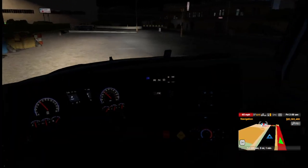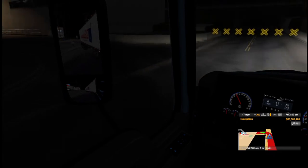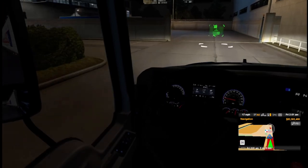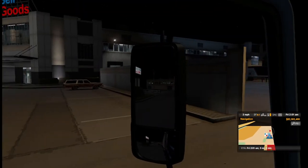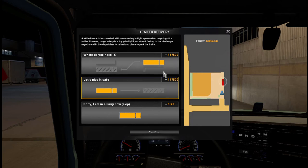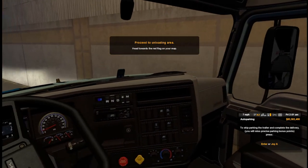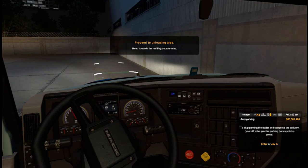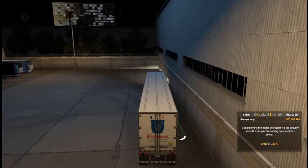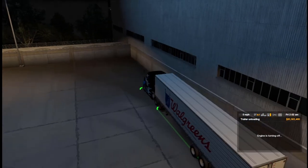Oh wow. Some smooth driving. I am using my Xbox controller today, and we are here at our destination. Looks like we're at Walgreens. This is Walgreens right there. I'm going to do this right here. I don't feel like backing it in. Alright, come on in. Right there. Maybe not. Right there. There we go.